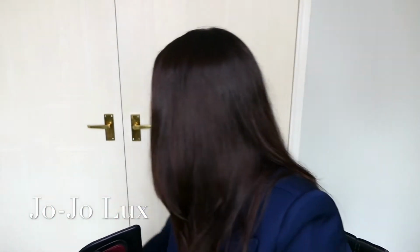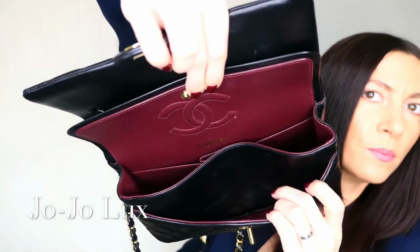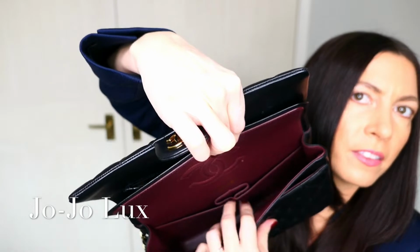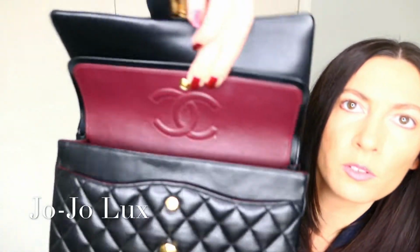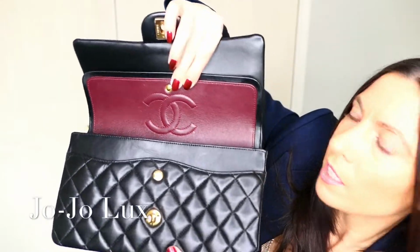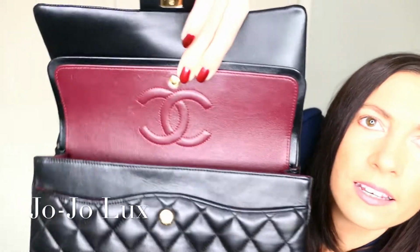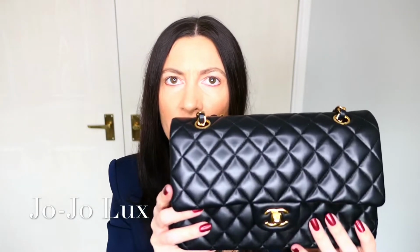And then if I remove the stuffing, yes, then what you have is one pocket here, a main section, and then two further sections here, and the classic lipstick holder inside. This is all in this beautiful, it's showing up slightly brighter on camera than in real life, absolutely beautiful, burgundy leather interior. So that is what is different there.